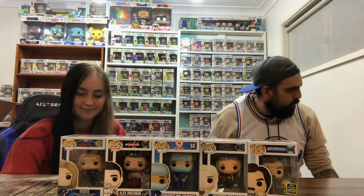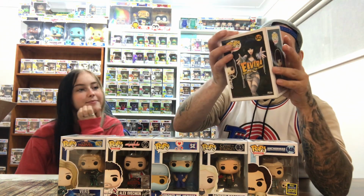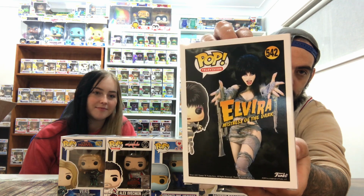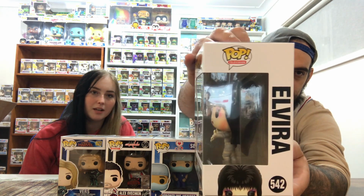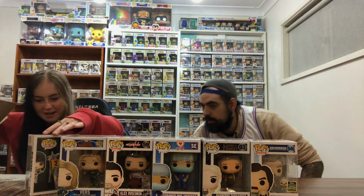You want some? All right, next pop, we got special edition sticker. Elvira from television. I just spat all over the window. Special edition Elvira pop. This is pretty cool. I don't think I've ever seen this show. Have you, Zoe? But it's still a pretty cool pop, and the back. The back's pretty sick, look at that. That's all I really know about that. I've never seen it, so I apologize. But that is an awesome pop. Yeah, mummy it looks like. Right.